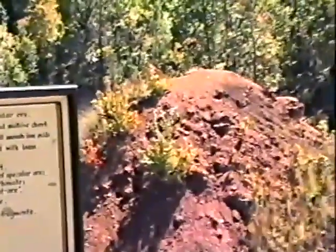And there's just another sign there, but this area, and we'll get another view of it here from the overlook, is the old ore pit.